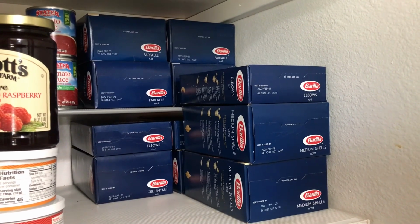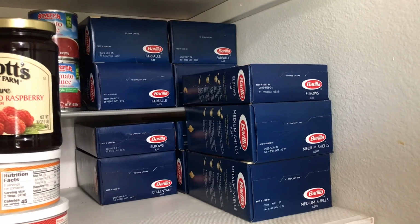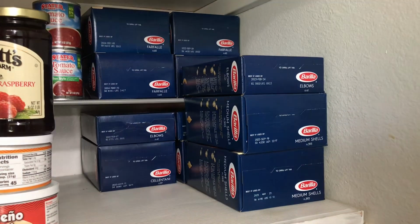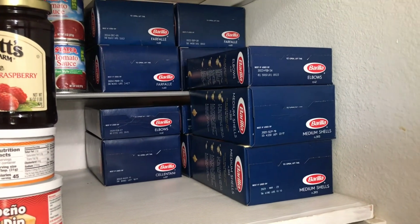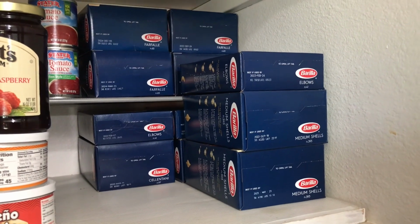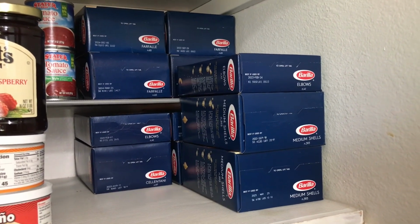And I don't want the pasta to go bad or get bugs or something in it. So this is where we're staying. I'm happy with it. There's just 2 of us. We don't need to stockpile a ridiculous amount of food for 2 people. Now, let's see what else Grandma has done.